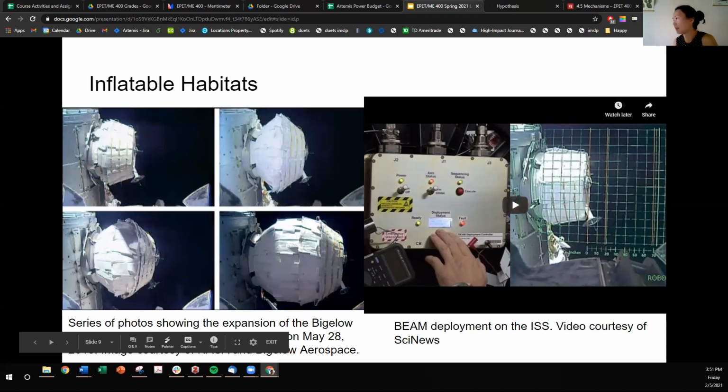Oh, can you not hear me now? Okay, we're good. BEAM remains attached to the ISS to this day, used for storage and some additional testing.